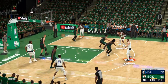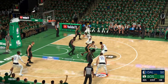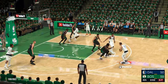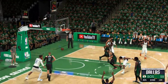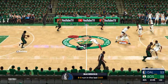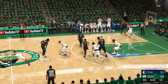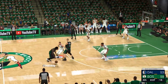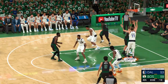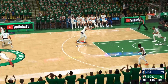Doncic passes to Washington. Back to Doncic. Beyond the arc. Doncic! Counted! In full-on catch-up mode. They're raining threes right now. For Boston, they've gotten only 2 of 6 attempts to drop in the fourth. Doncic against Holiday to win the cold spell. Here's Porzingis, and he battles for the ball, gets the second chance bucket, and the Celtics lead by 8.